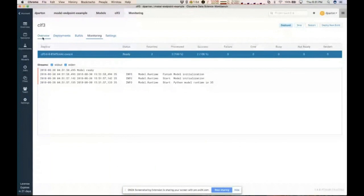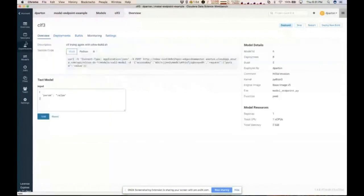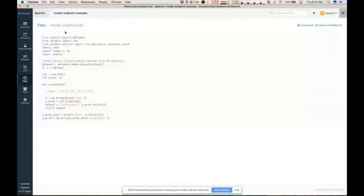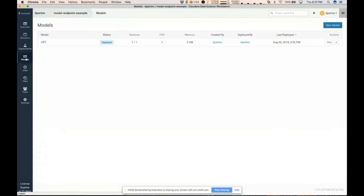In terms of the actual code for that, let's take a quick look. This is the code. It's very similar to the code that I had before. Again, this is just a very simple example for demo purposes. Basically, you just have to set this up so there's a function which is taking JSON input and returning JSON output. Once you've done that, you just set up the model, and CDSW takes care of the rest.